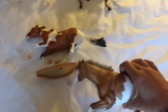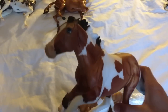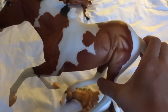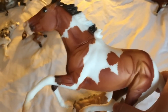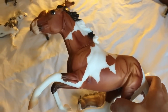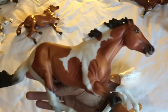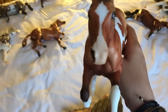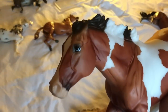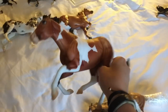But, yeah, super pretty. And then I also got the matte Bay Tobiano, who is really pretty. At first he looked very orange, kind of like Fletcher, but he doesn't look as bad as Fletcher does, and he's so pretty, and the longer I look at him, the more I fall in love with him, so that's always fun. He has blue eye and brown eye, and he's super pretty.